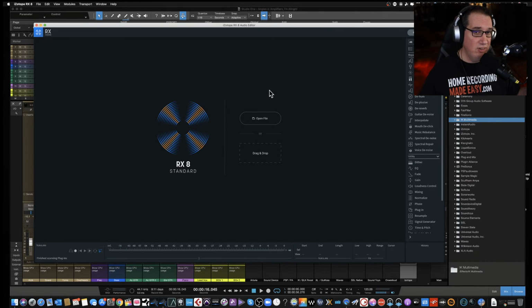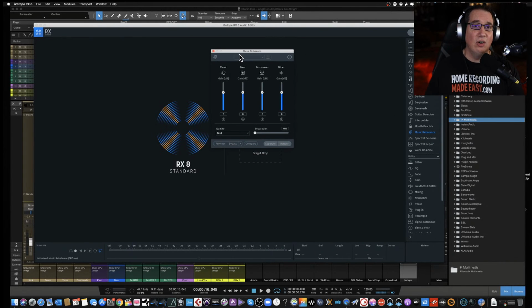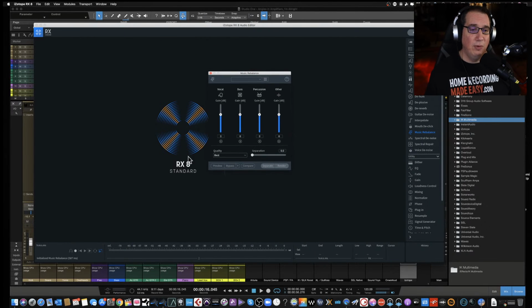Again, I don't use it every single day, but every time I've needed to fix something, this thing has worked 100%. The other thing that this thing does, which is really cool, if you're someone who's a live performer and you play the backing tracks, this here called Music Rebalance, this is worth the upgrade to the standard version.